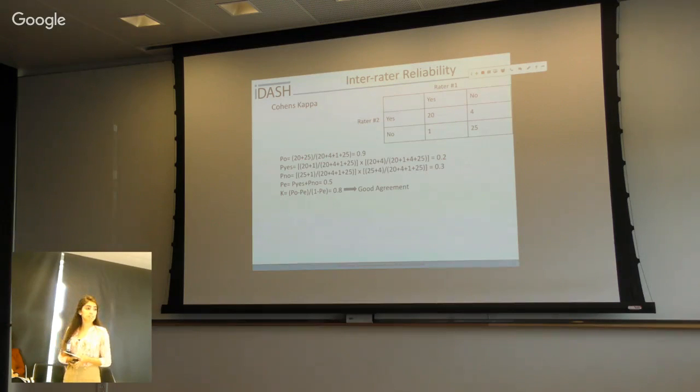As mentioned before, we use inter-rater reliability to see how good our agreement was based on the codes. We came up with this chart, which shows how Rater 1 said yes to 21, Rater 2, me, said yes to 24, and so on. Then we did the math using the Cohen's kappa equation, and we came up with 0.8, which was a good agreement. Once we did this, we were able to fully divide the posts.